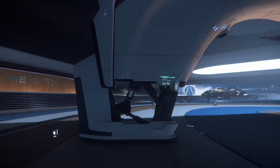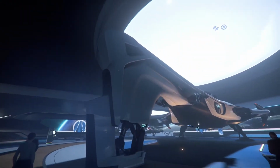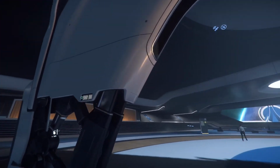Now, I hate this hook nose. Some people like it. Maybe it'll grow on you after a while. I get what they're going for. They're going for like a mini 890 look mixed with a 100 series. I personally don't like it. Let's quickly go over what we can do here.